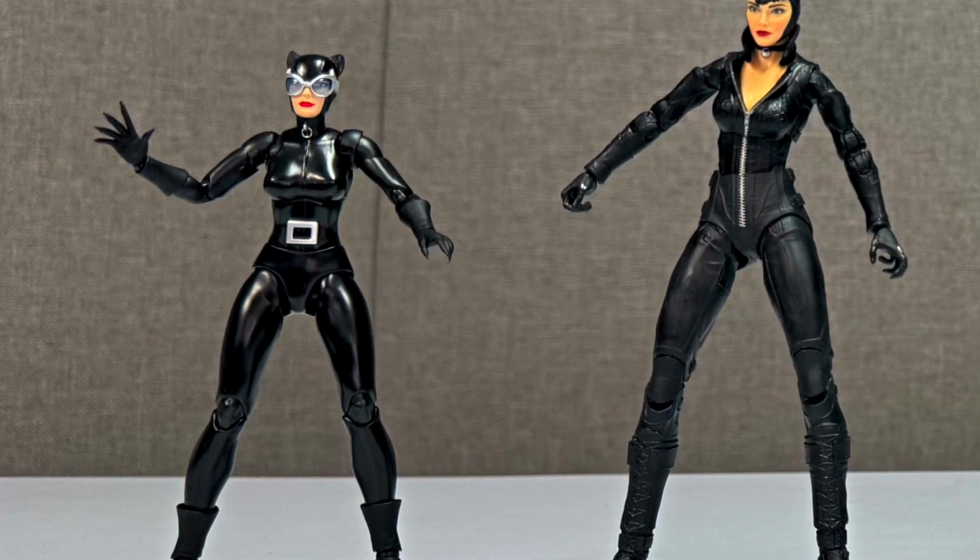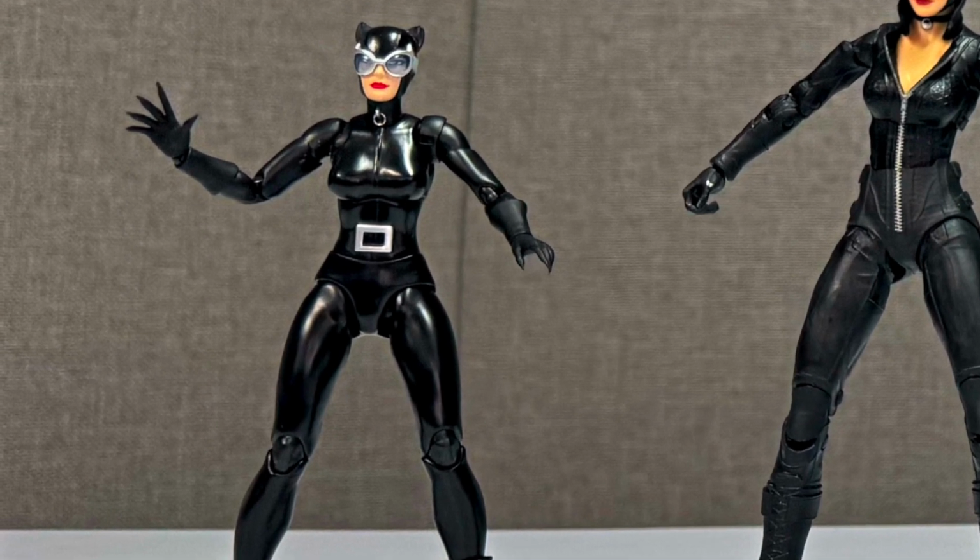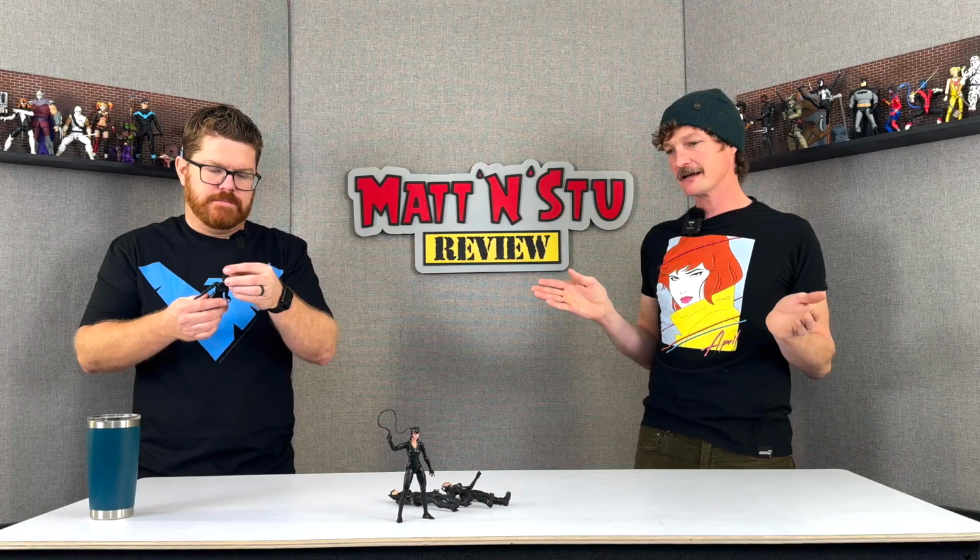Not enough articulation. Then I have a highly articulated Mafex import figure. And this one just ends up kind of feeling flimsy. She's a little smaller than anything that I'd want to scale her with if I'm going to take action figure photos with multiple figures. Those shoulders are super weird. The articulation on that shoulder is weird. It's too much articulation. So it's taken to the other extreme.